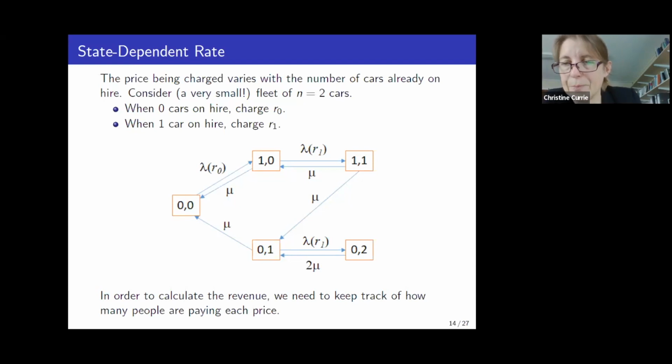We need a more complicated Markov chain to describe it. Our state now becomes how many people are paying price R0, and how many people are paying price R1. The reason we need to take account of that is when we calculate the revenue and the expected revenue. If people are paying different prices, we need to know, in the state where 2 people have a car on hire, are they both paying the high price? Is one paying the low price and one paying the high price, for example? So in order to calculate the revenue, we need to keep track of that, hence the slightly more complicated state space. And also how we draw those transition diagrams and translate those into rate matrices.